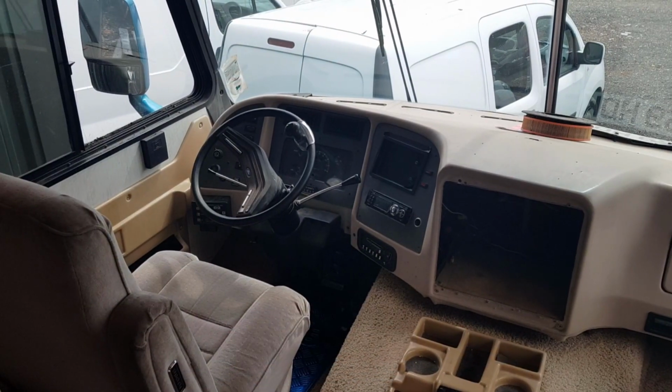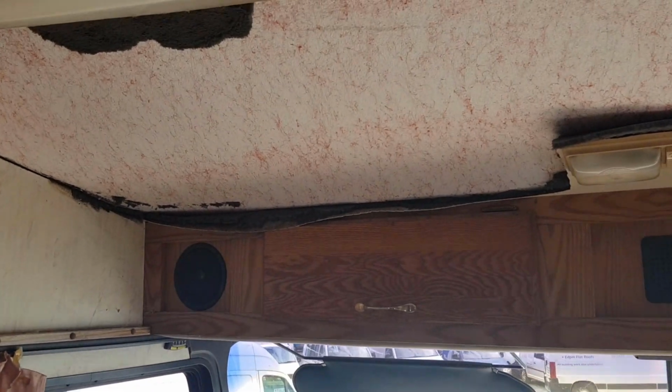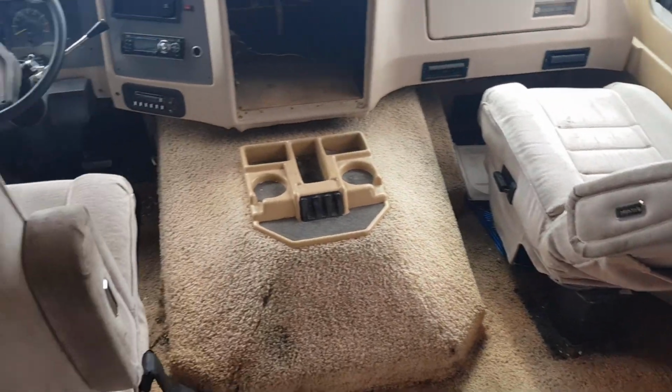Even opening the fridge. Right, so this is the interior of the second one we're looking at today. This isn't in as good condition as the first one we looked at today.